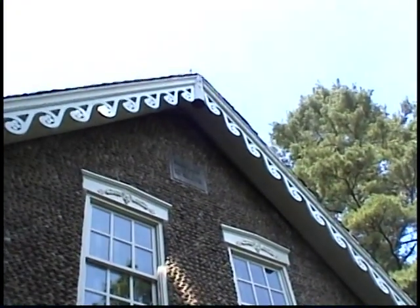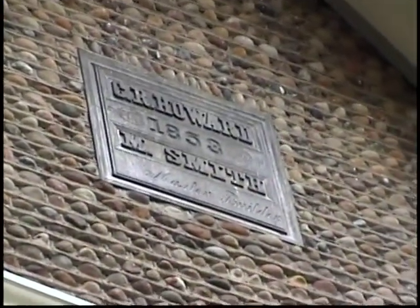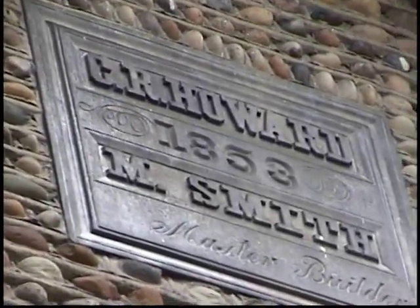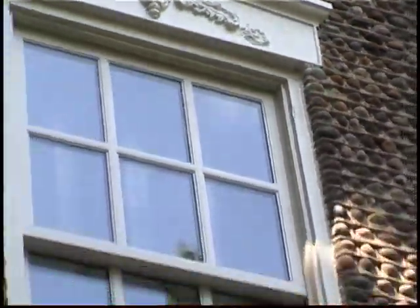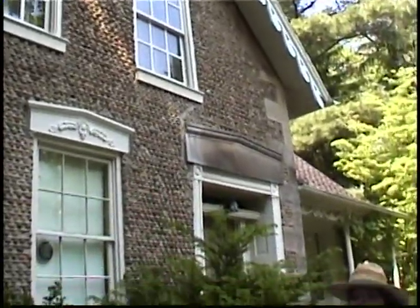Many of the cobblestone houses in Western New York State. He was evidently, Ken says that he's had visitors come in who are descendants of M. Smith. He made himself think, if I owned the house, I wouldn't have the ground. That's right.